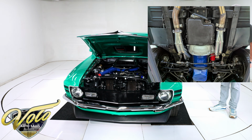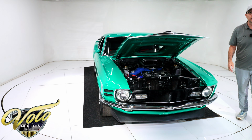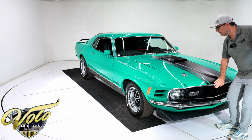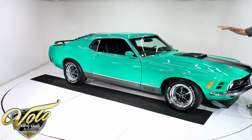Fuel system's nice and clean. Brake system's been redone. It's disc in front, drum in back. E-brake assembly is all hooked up. You look up at the motor, it's just spotless Ford blue. It has a C6 heavy duty Ford automatic transmission. It has the 9-inch rear end.